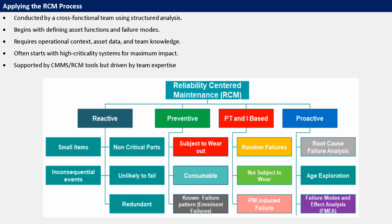This team brings together the technical knowledge and operational experience necessary to define asset functions, identify failure modes, and assess consequences accurately. The team follows the 7-question framework of RCM, moving step by step through each failure mode to determine whether a proactive task or default action is appropriate. This structured dialogue is often supported by tools such as flowcharts, failure mode templates, and decision logic trees. Accurate asset data, historical failure records, and contextual information are vital to the process.